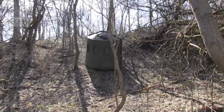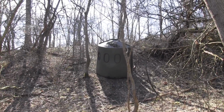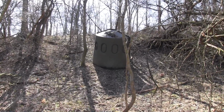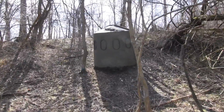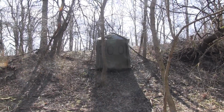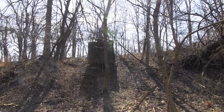Clint's inside the blind, trying to walk up. That blind's gonna be an issue. My blind is moving. Our new way of stalking deer.